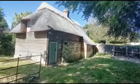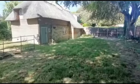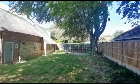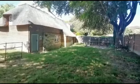And then just walking backwards so that way you can see how pretty the property looks from the outside. Your friends are going to be very envious when they see this house. And again, a second garden area. So you've got, as I said, the little area to the front, to the side, and then wrapping around to the rear as well. So a nice deep area here.